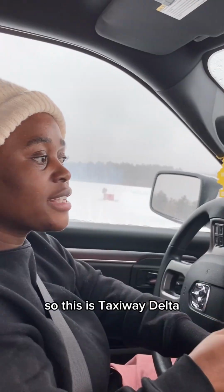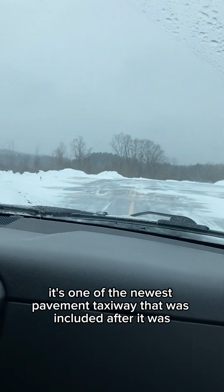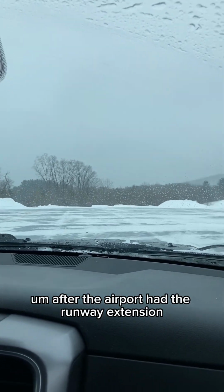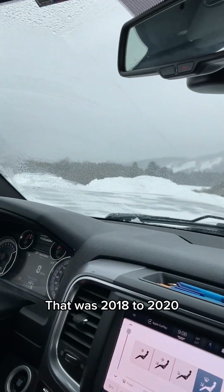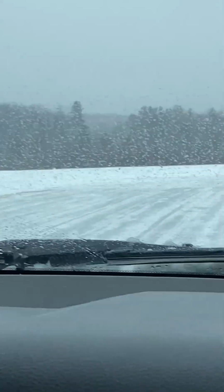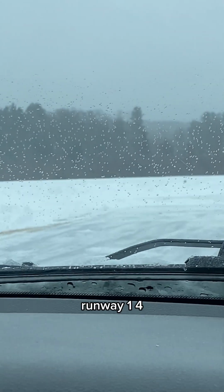So this is Taxiway Delta. It's one of the newest pavement taxiways that was included after the airport had the runway extension. What year was that? That was 2018 to 2020. So this is our secondary runway, runway 14/32.